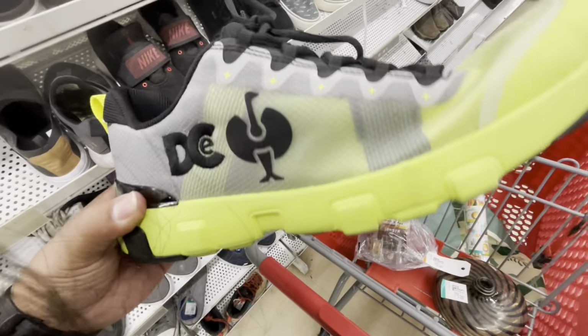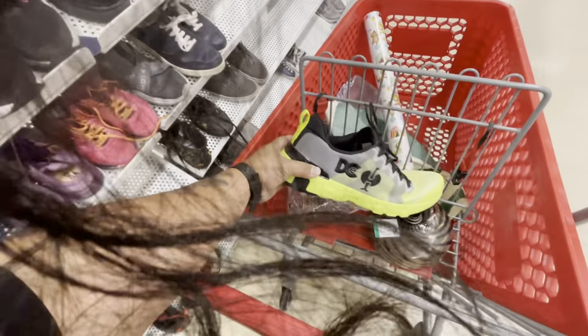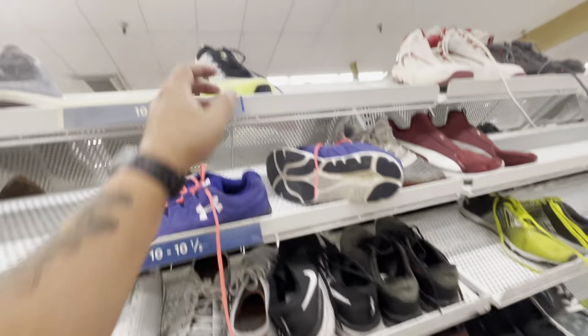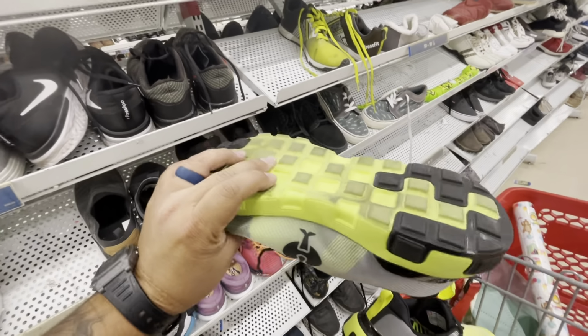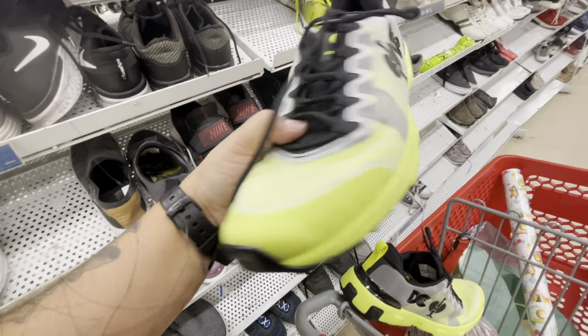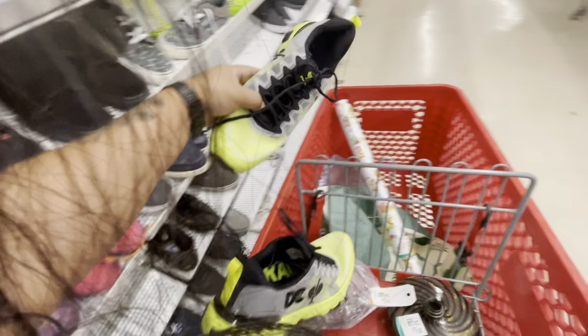There are some pants that I've sold for $60, other ones for $50. And I'm just going to see if the other one is worth getting as well, because sometimes one could be very good and the other one be damaged. So these are fairly new. I am definitely picking these up.